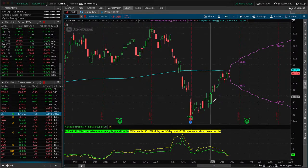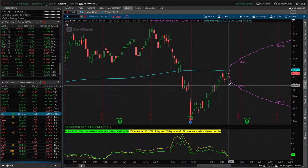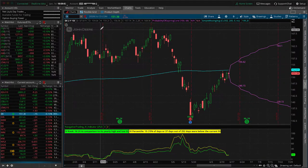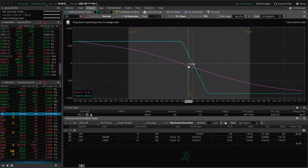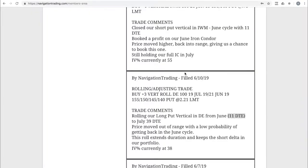We were looking for a continuation to the downside. Now, it did keep on rallying, but we still wanted to keep that short delta exposure in that trade, and we still got a chance to roll over here, so we'll see what happens. We just extended duration by rolling that trade out. If we take a look on the analyze tab, you can see it's moved up slightly more after our roll. We're still within the range here, so we're just looking for some downside to benefit that trade.